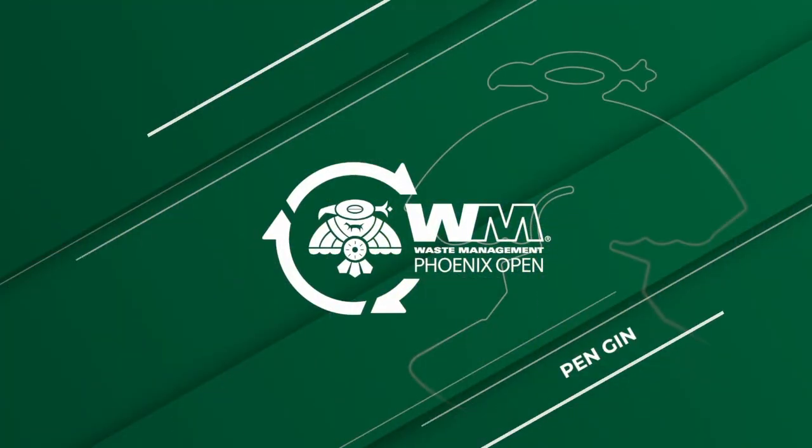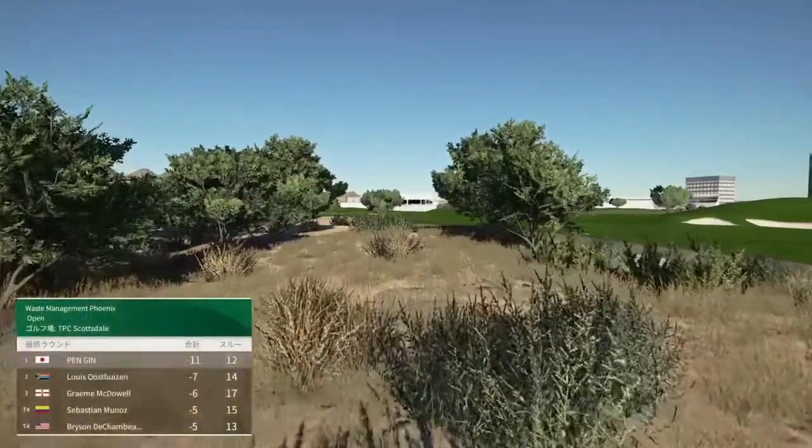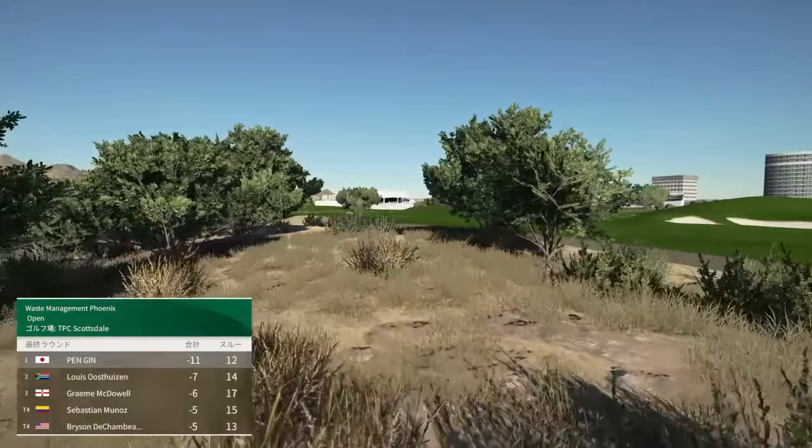And after that hole, this is how the leaderboard looks. Our leader is currently enjoying a 4-stroke advantage.